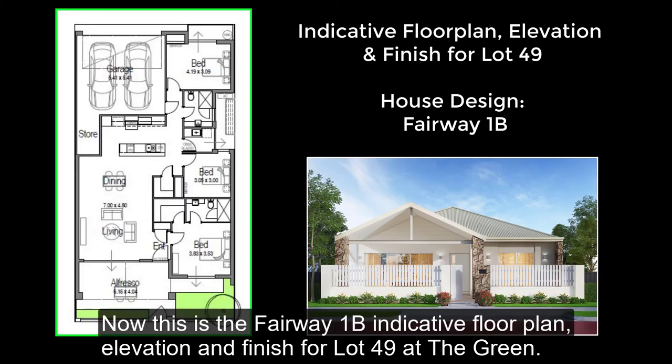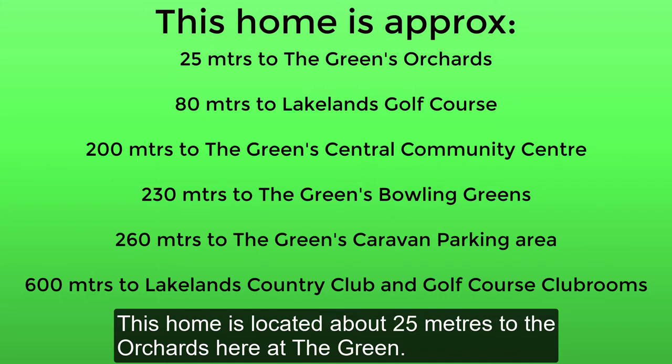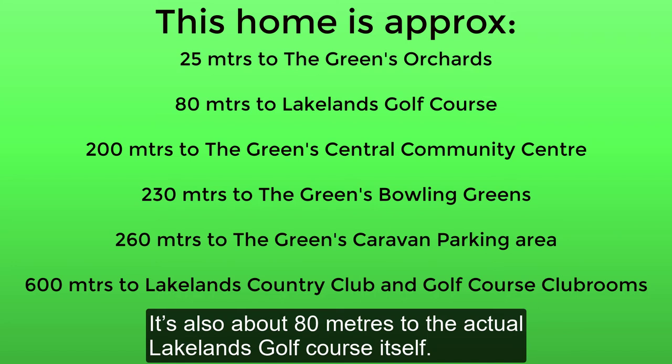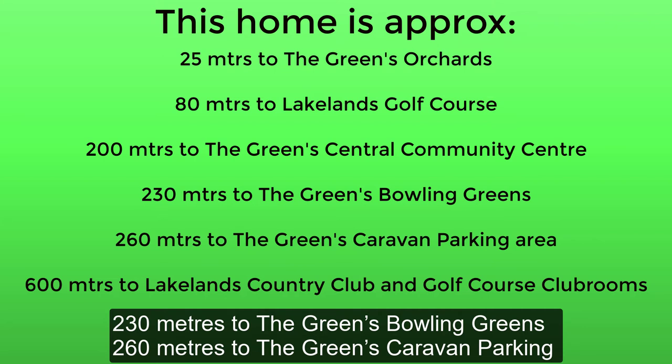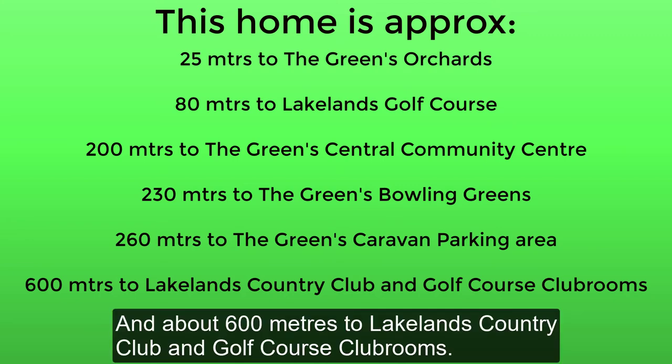Now, this is the Fairway 1B indicative floor plan, elevation and finish for lot 49 at the green. This home is located about 25 metres to the orchards here at the green. It's also about 80 metres to the actual Lakelands golf course itself. 200 metres to the green central community centre, which is the central hub of the village. 230 metres to the green's bowling greens. 260 metres to the green's caravan parking area. And about 600 metres to Lakelands Country Club and golf course club rooms.